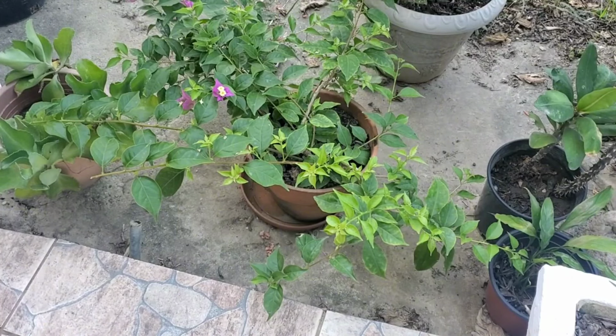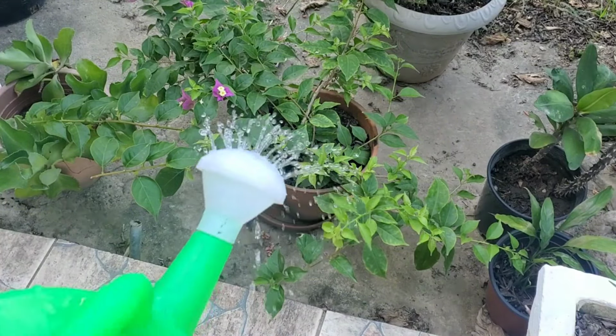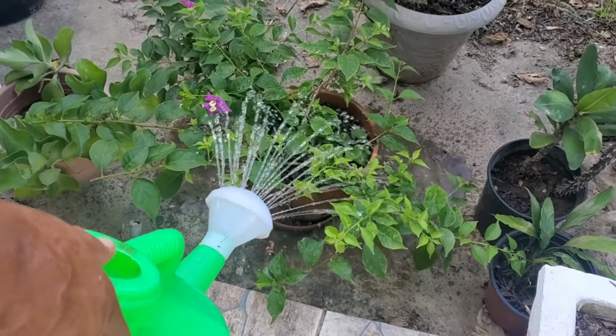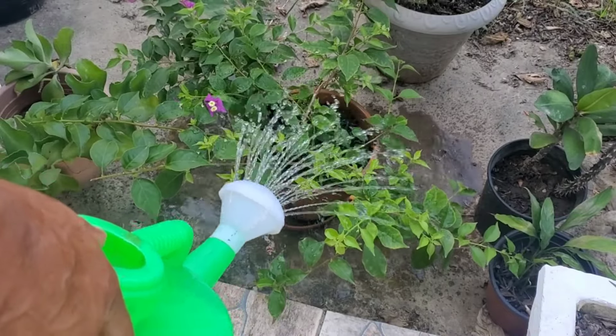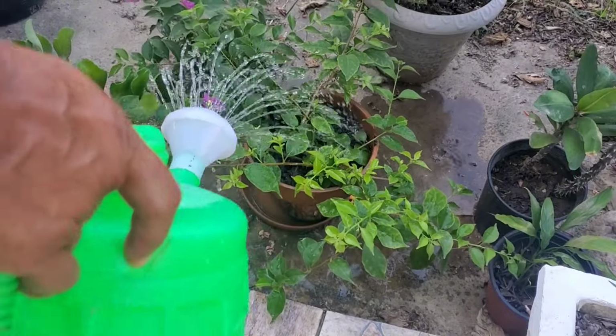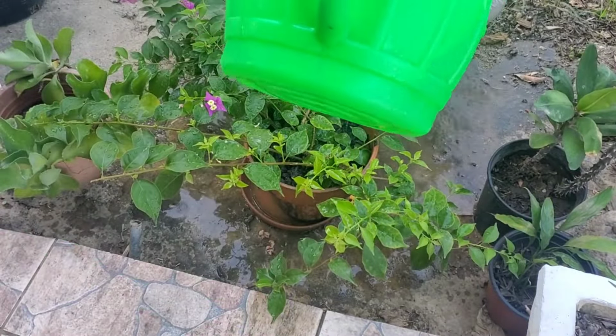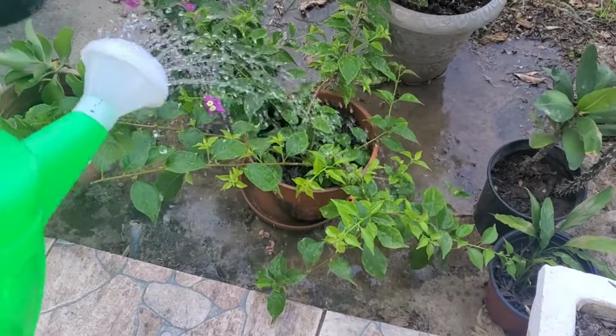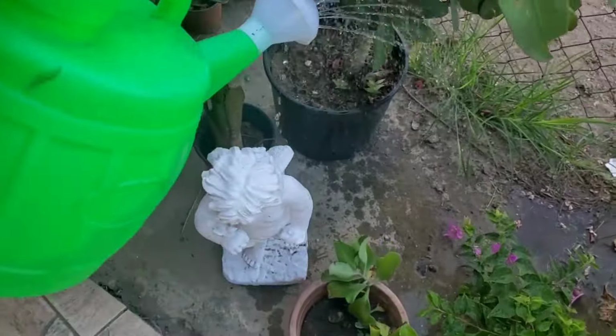We begin to get some nice bloom from this bougainvillea. It's a beautiful color. All these plants you see in here, Liba is the person responsible for setting all these plants. And while she isn't here, Mom and I are keeping them in order.